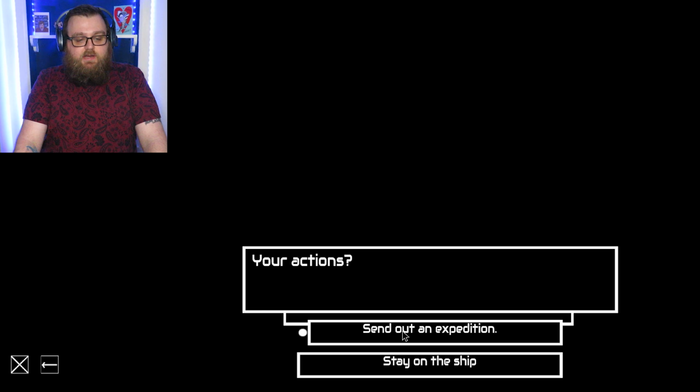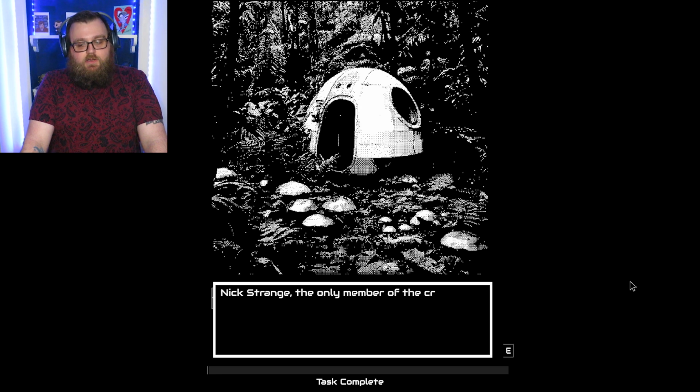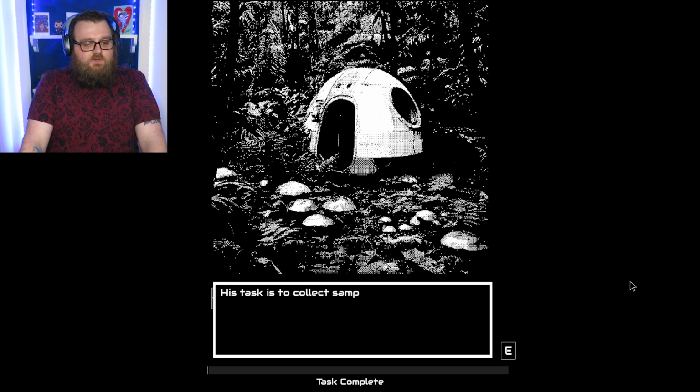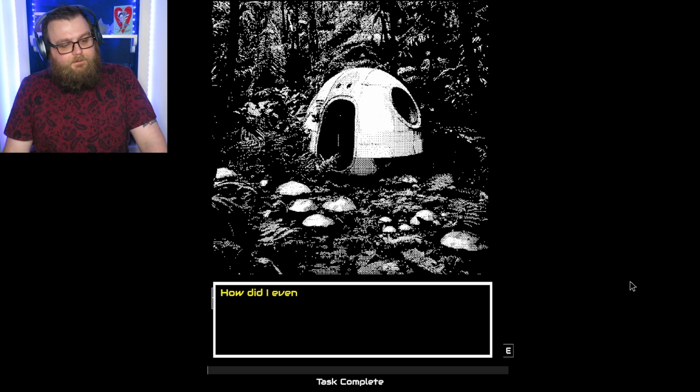Your actions. Send out an expedition, baby! We're going to Ackerman 10. Nick Strange, the only member of the crew of the Aurora 7 ship, arrived at Ackerman 10. His task is to collect samples of soil, water, plants, and give an overall assessment of the planet.